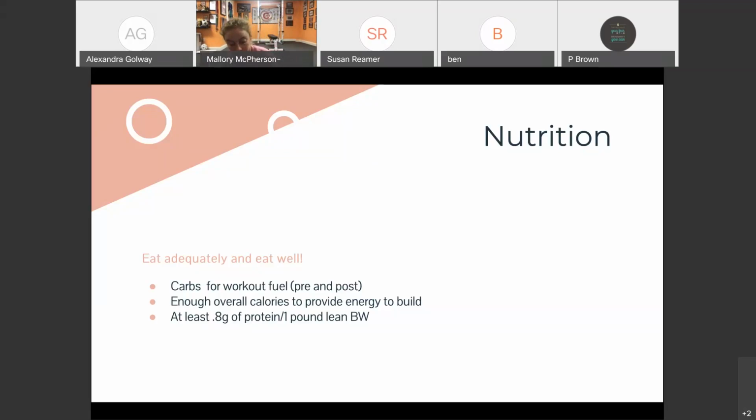So for example, if you are a 130-pound individual, you're going to take 130 pounds. And then let's say you are 20% body fat. So you would take 130 pounds and then multiply it by 0.8. Because if you are 20% body fat, then the rest of you, that's 80%. And then you're going to get 104 pounds. And that's your lean body mass.